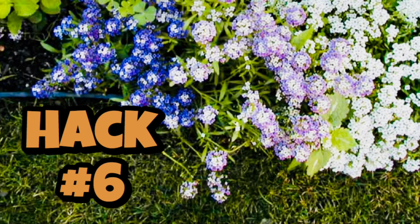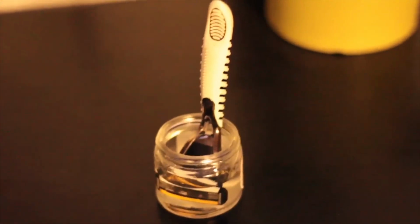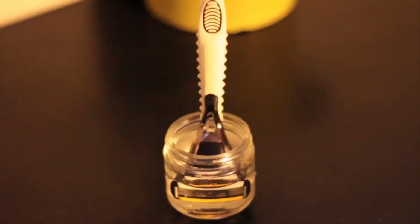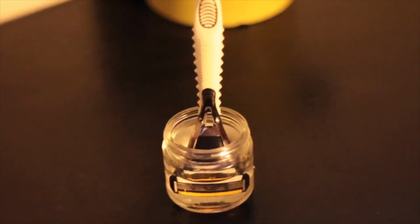Hack number 6. Cool little tip. Instead of letting your razor just dry in the shower and build bacteria, grab a little jar of vodka. Yes, I said vodka. Or you could use alcohol, 70% or 90%, and it kills the bacteria while it's sitting in the jar and makes it ready for your next shower.